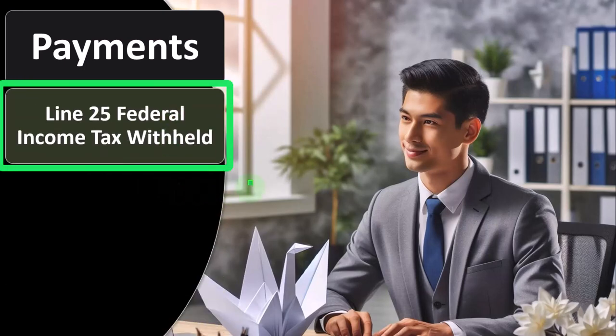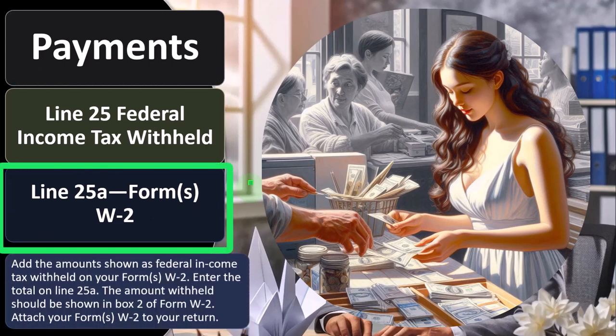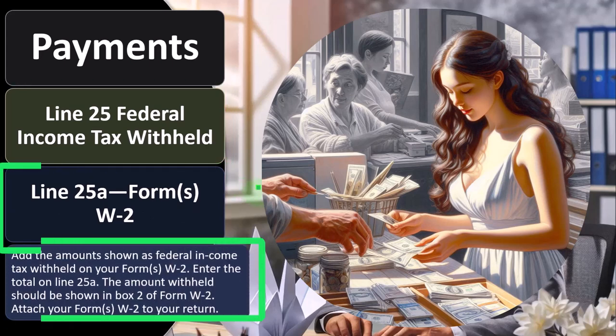Line 25, federal income tax withheld. Line 25A, forms W-2. So add the amounts shown as federal income tax withheld on your form W-2. Enter the total on line 25A. The amount withheld should be shown in box 2 of form W-2. Attach your forms W-2 to your return. Now, normally we're going to be filing electronically.